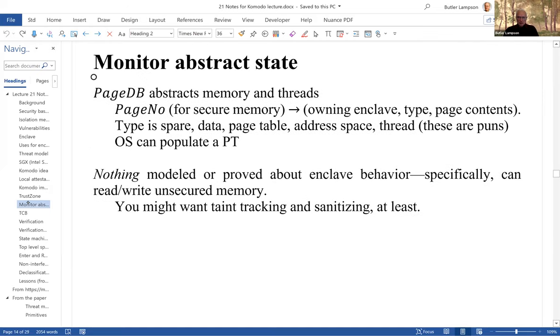Well, the monitor has essentially one piece of abstract state, which is called the PageDB. What the PageDB does is it maps a page number for secure memory into a triple: it tells you which enclave owns the page, what kind of page it is, and what the contents of the page are. This is an abstract data structure, mind you.